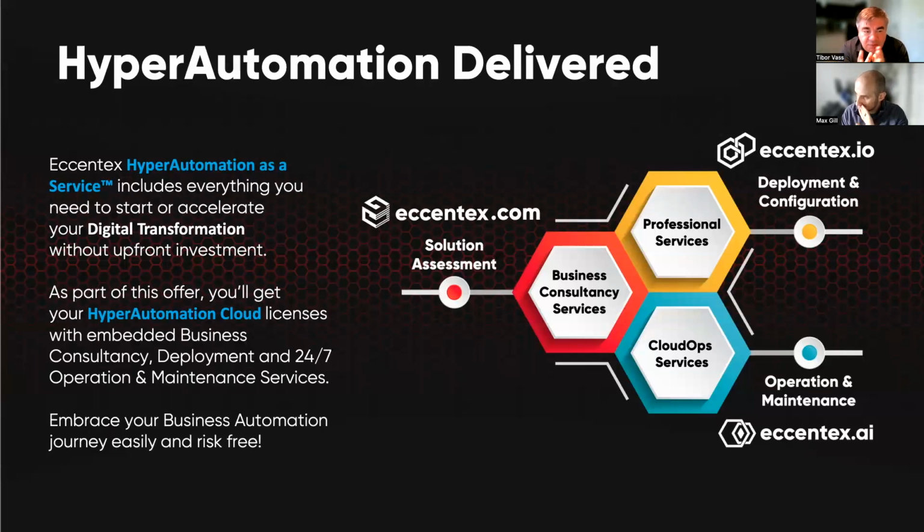The most important is Eccentex.com, which is responsible for all services, applications, and the platform which operates as the core of the hyper-automation concept. The professional services part of our business runs the integration, deployment, and configuration services, and also exposes all these open AI connectivities through the Eccentex.io domain. And our Eccentex.ai domain collects and offers all CloudOps and AI operations services included in our portfolio. We would like to deliver all these services together in a highly orchestrated and integrated way.